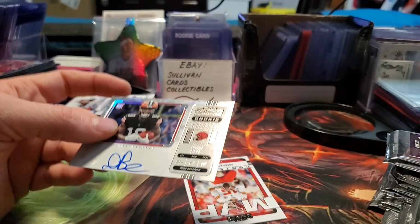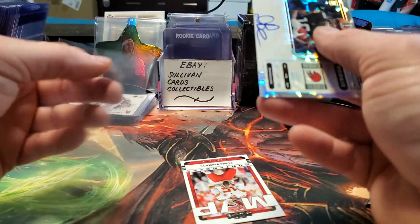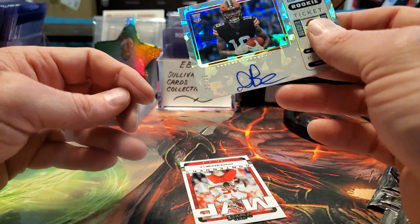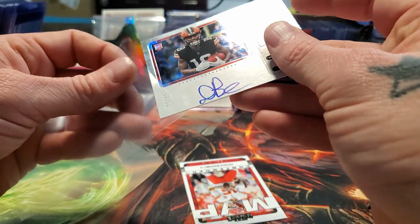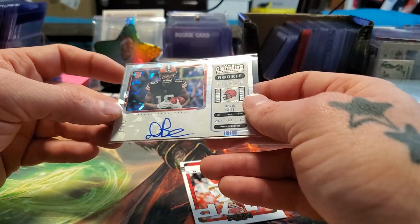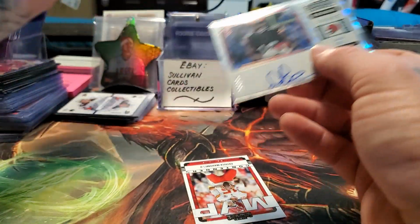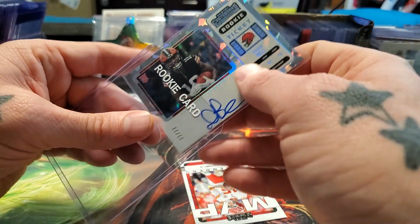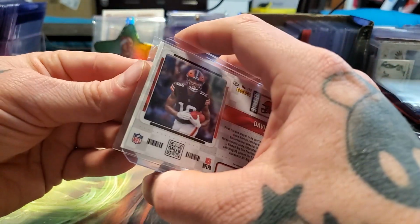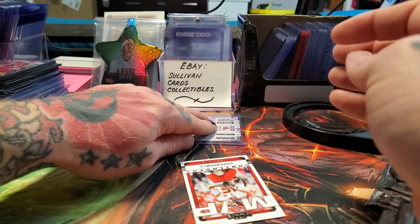Number 22 out of 22. If anybody knows what that means, eBay, 1 of 1 right there, boy. 22 out of 22, David Bell. And it is like the crackle ice on-card auto of David Bell. Honestly, I hate to say it, don't know who David Bell is, but let's go ahead and sleeve him up since he is somebody kind of fancy. We'll put him right there.